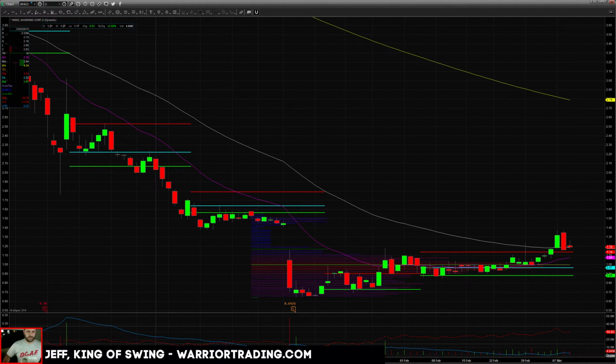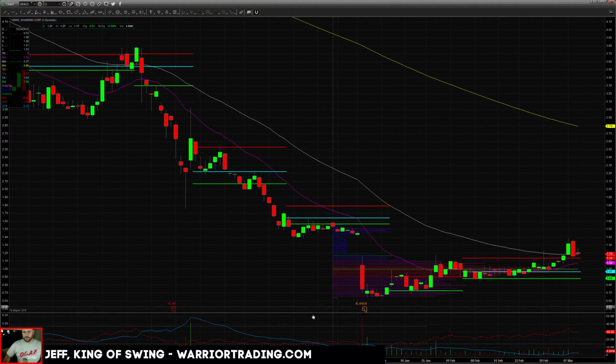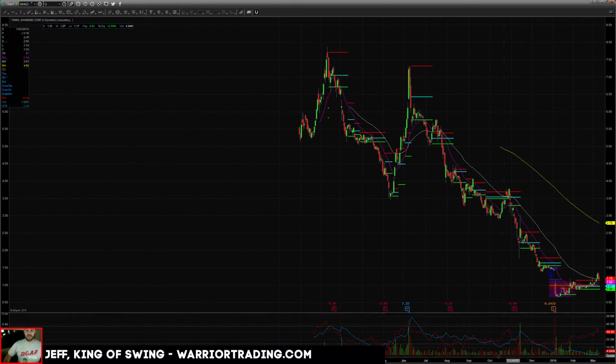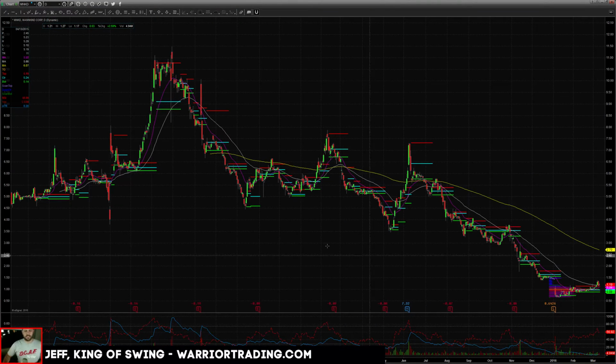This one is on its way to $0 also. It's finally over $1 again, but that's not a bullish indicator. Look at this chart. These are all biotechs that are just bad. They are garbage. They're garbage to trade.